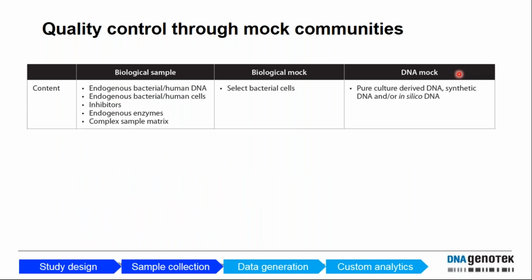And second to last slide, so I wanted to briefly talk about mock communities and their use. Mock communities, as most of you know, have been more and more used for microbiome studies, and they're really used for quality control. Here I wanted to contrast two different types of mock communities: biological mocks and DNA mocks. Biological mocks are made up of bacterial cells, intact cells that have been purified from pure cultures, and they typically contain 10 to 20 microorganisms.